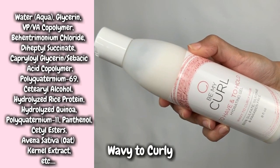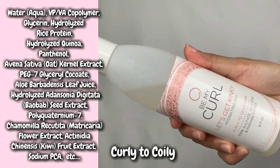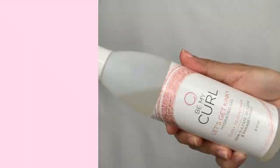Then there are two stylers, but you only need one when you're doing your hair, based on hair type. The first one is for wavy to curly hair, 2A to 3B. You would use the To Have and To Hold hydrating gel. This one looks kind of creamy. And this one is called Let's Get Kinky. It's a hydrating gel as well, for hair that is curly to coily, 3C to 4C. So they broke it up by type. That one definitely looks more like a gel.